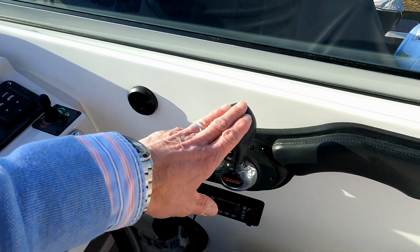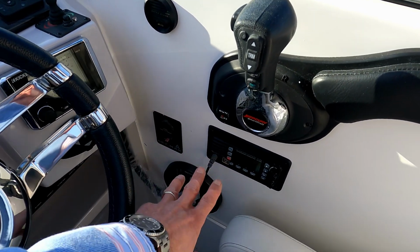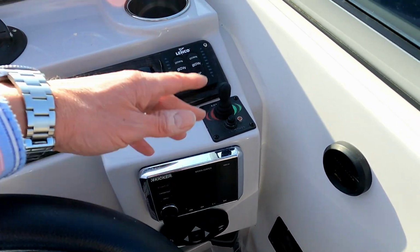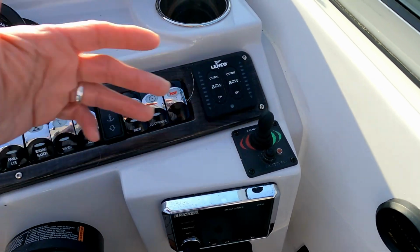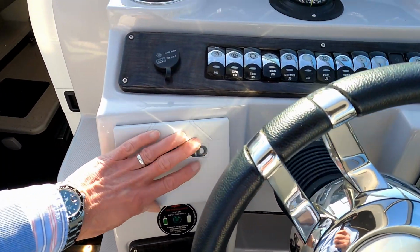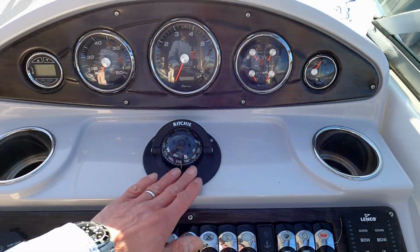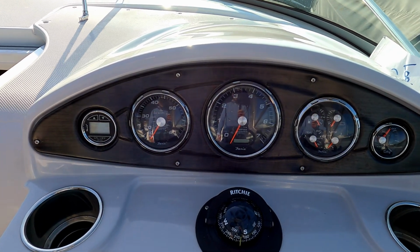So conventional throttles here, there's an RT VHF radio down there, again American boat, so plenty of speakers. Audio system, and really nice to see on a smaller boat, 29 foot, is the bow thruster. There's a Simrad navigator down here, the usual array of Carling switches, trim tabs, Ritchie compass, and then a normal selection of engine analog instrumentation.